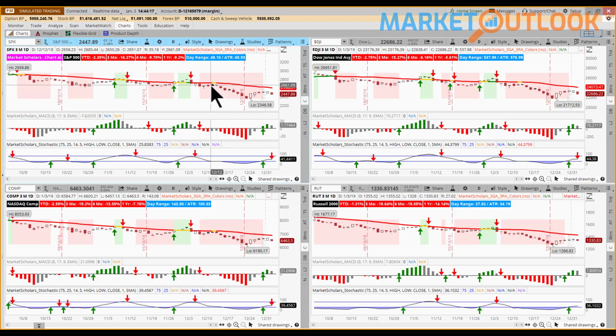We did for quite some time, so notice the shading on this particular graph turns pink when we have 3 red arrows. In other words, where we have price below a moving average, where we have the MACD below the 0 line, and where we have a kind of a reversal that's taken place within the stochastics.